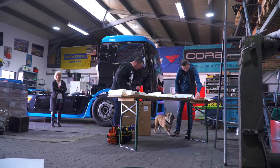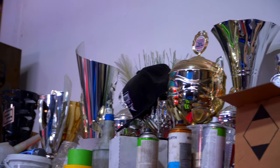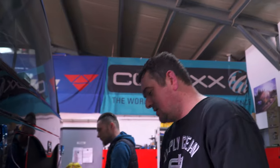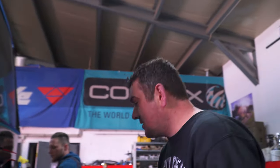So now it's time for the big puzzle. Okay, so it's 1200 horsepower, six cylinder. How many liters? I think 12.5. Sorry, what? 12.5, I think. 12 liters. Unbelievable. And 6,000 pounds of torque. I wish I had that in the Caddy.